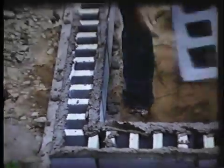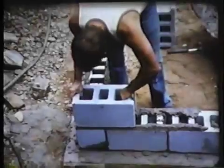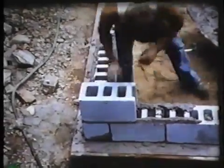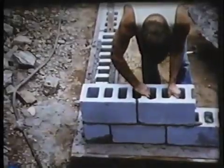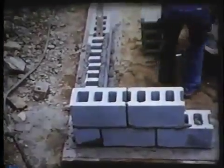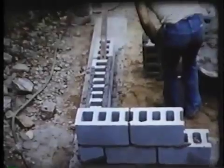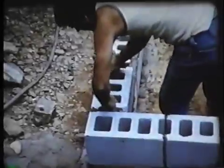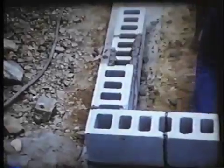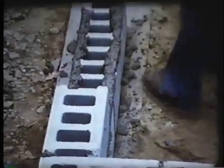The position of the first block in each new course is alternated with the one below so that no block ever rests directly over another. This overlapping pattern adds to the foundation strength. It is very important that all corners be square, level, straight, and plumb, for it is the accuracy of the corner work that determines the accuracy of the foundation.